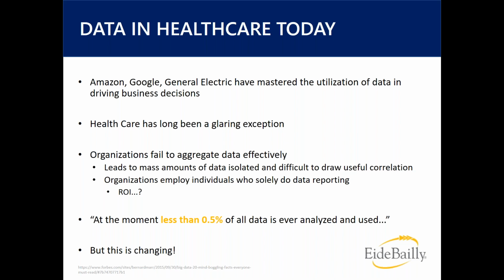I recently read a report that was pretty alarming. It stated that less than 0.5% of all data is ever analyzed and used. And while this is an alarming statistic, you could also look at it from the other side, and it could be encouraging. What it tells me is that there's a huge opportunity for all of you and for myself working with hospitals to move forward with business intelligence solutions that can be a differentiating factor for your organization.